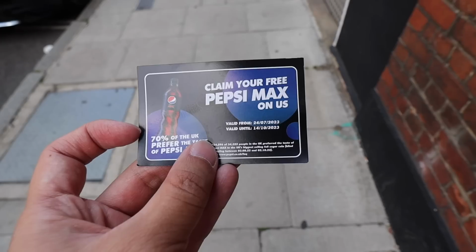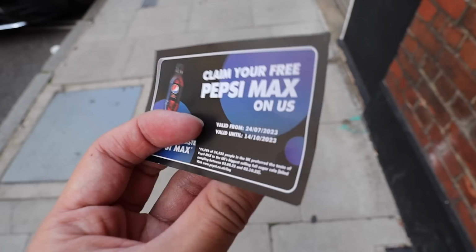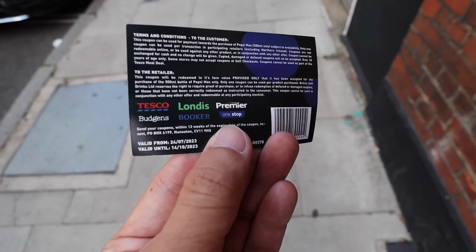They also gave me this coupon which it says you can redeem for a free Pepsi Max, so I'm going to try and do it at one of the participating stores, and that should help me out a little later on because it means I don't have to get a drink with my dinner tonight, which saves me a bit of money.